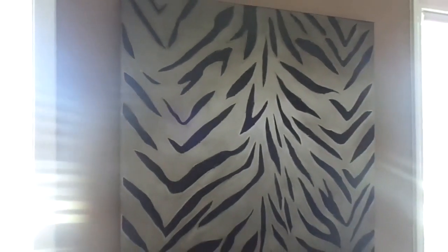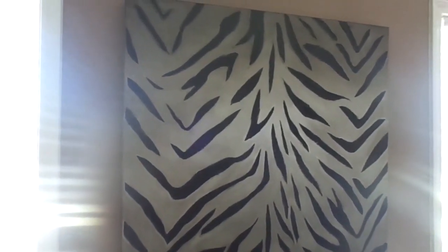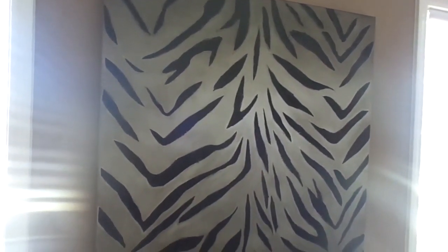This is actually a picture from Kirkland's. And we saw this when we were first moving back home, and I knew I wanted zebra in my room because everybody knows that's my favorite, and it was on clearance, big time clearance. I think it was marked down to like $40 from like $300. I'm not even kidding about that. So I purchased that because I knew I'd want it, and that's just hanging there.